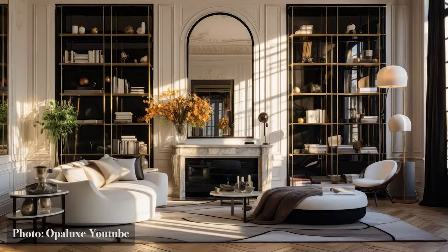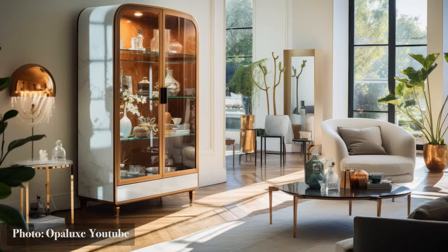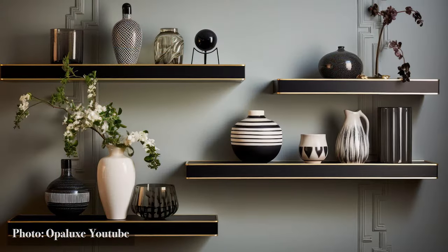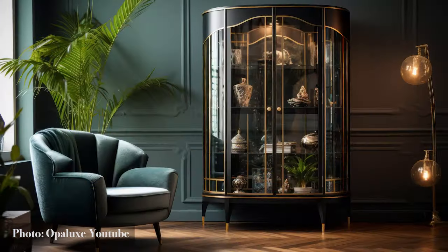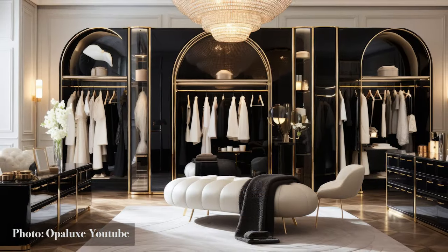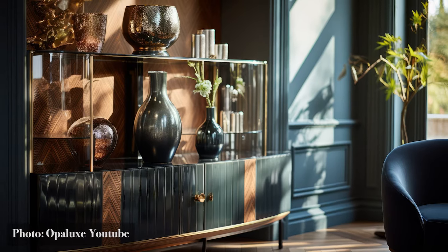Think of sleek, modern shelving that adorns your walls not just as a storage unit, but as a piece of art. These shelves, perhaps in polished metal or rich, dark wood, can hold everything from books to decorative items, contributing to the room's aesthetic while keeping it clutter-free. The key here is to select pieces that blend functionality with the Art Deco flair for luxury and detail.